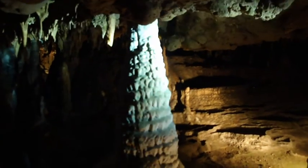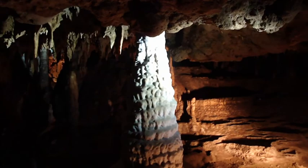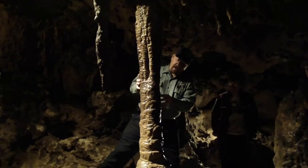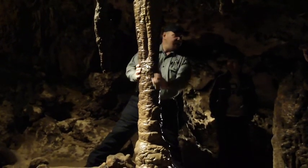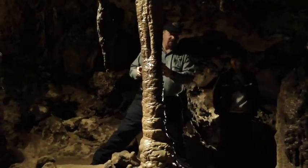Column. They kind of thought it looked a little bit like a Christmas tree, so they also dubbed this the Christmas tree room. You can see a little bit of the sparkling of the minerals in there. That's calcite that's sparkling. You can see it looks a lot different from these other formations, how it's just covered with water. It's very glossy. And it's not slimy at all if you rub your hands on it. It's just water on limestone.